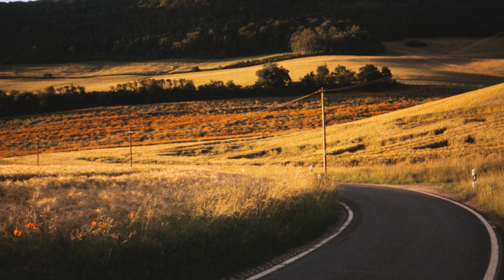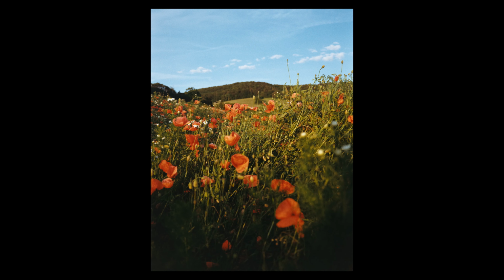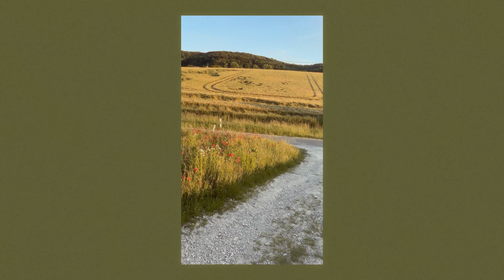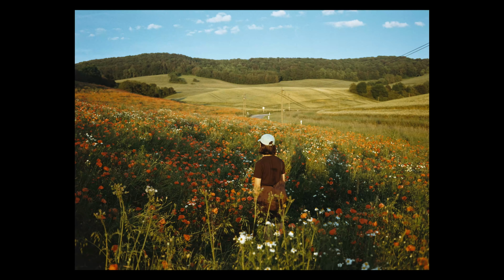Here are some comparison pictures of 120 film Kodak Gold in the absolutely same lighting conditions. The picture of Anas in the fields is one of my favorite pictures of this day.